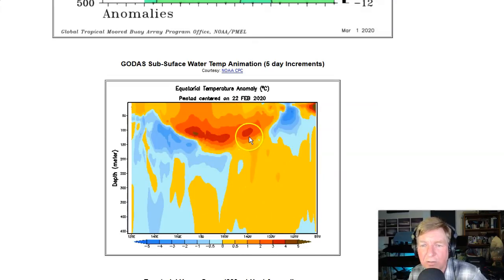1, 2, 3, 4, 5. So 3-degree anomalies under the date line. Leading edge of the Kelvin wave at roughly 120 west. And then here's that pocket pushing into Ecuador. So, this looking a little bit more favorable.